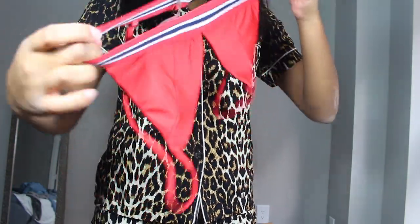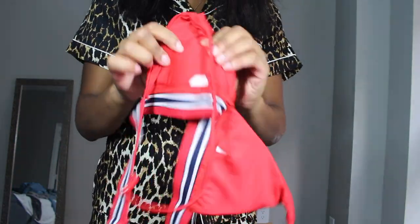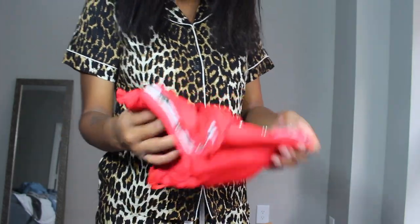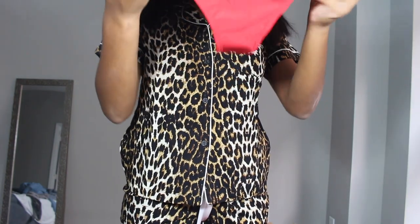That's the top. You got the padding in here. I really don't like the padding. I usually take it out, but we'll see. We got the bottoms. I really think the bottoms are gonna be too little for me.